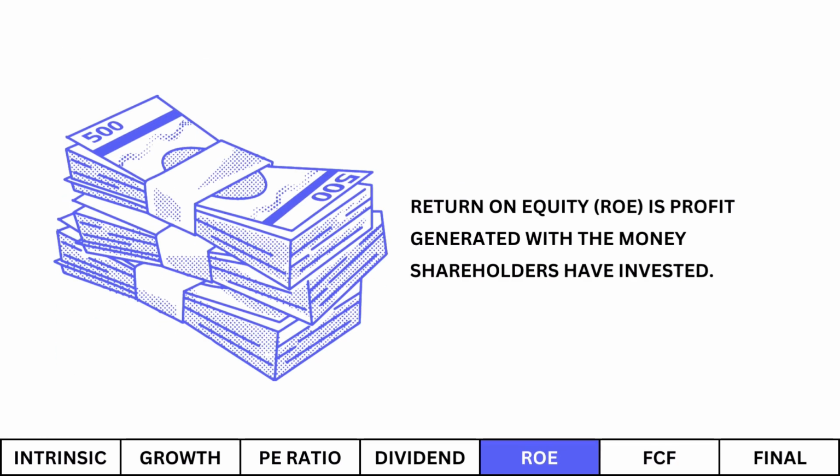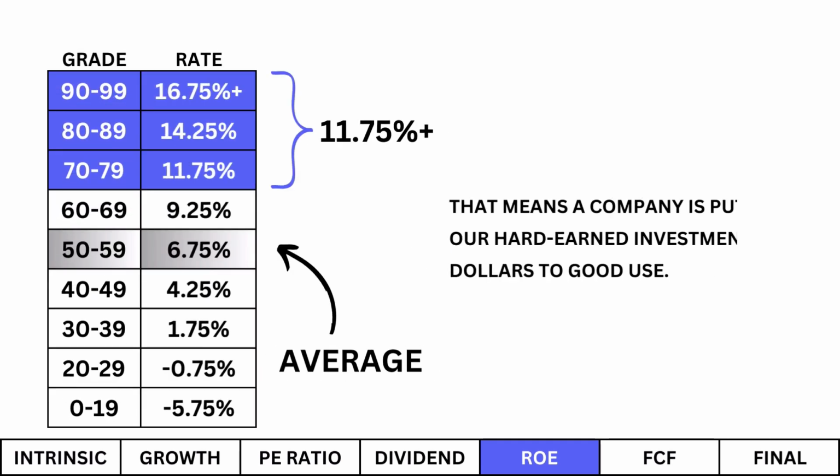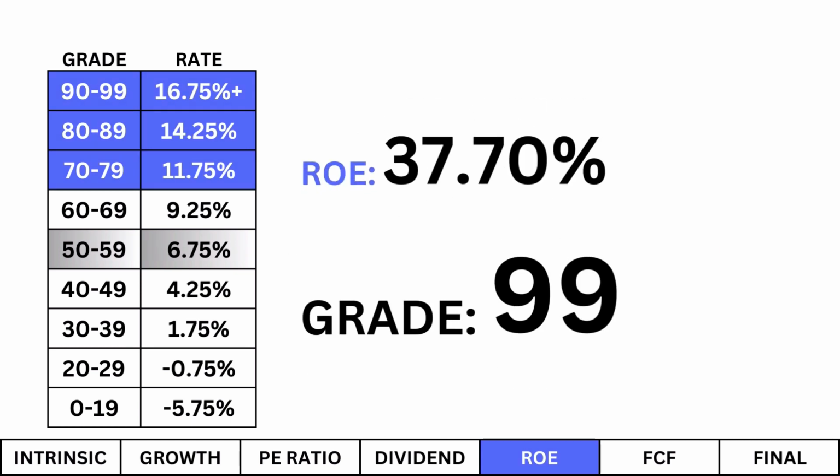Return on equity. Return on equity is profit generated with the money shareholders have invested. I'm looking for an ROE of at least 11.75%. That means a company is putting our hard-earned investment dollars to good use. We see a good ROE meeting at least our minimum. We can attribute that to a high-margin business, but also good governance.